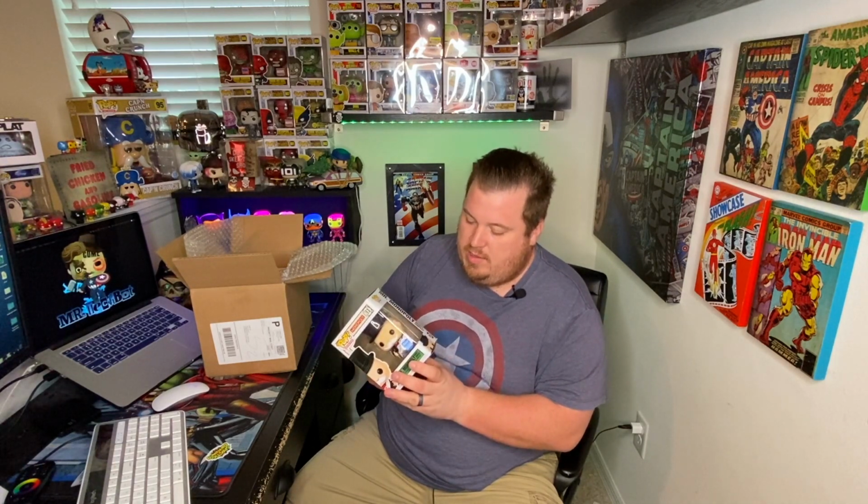I haven't gotten a retro toy yet. This is probably going to be my first one of the new retro toy lines. So I'm not 100% sure if that's where it's supposed to be, but it seems to be pretty common because I see it right here as well, and even on the back there. So that is a lot of fun.